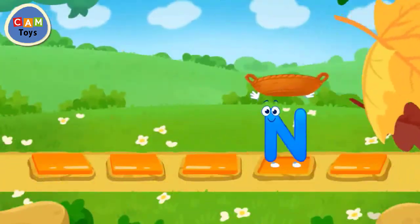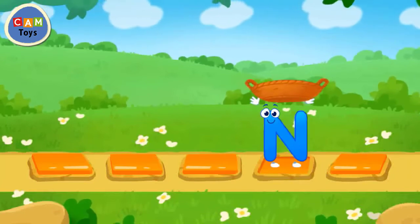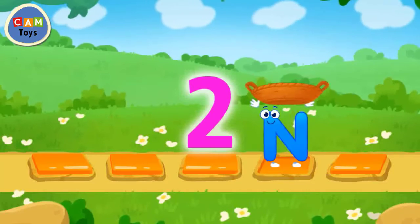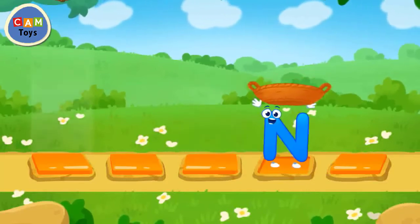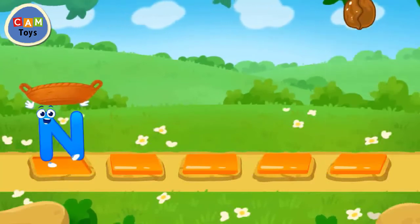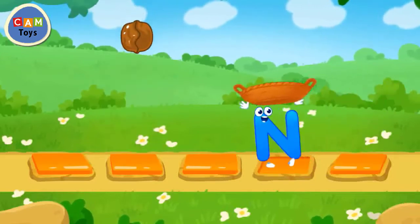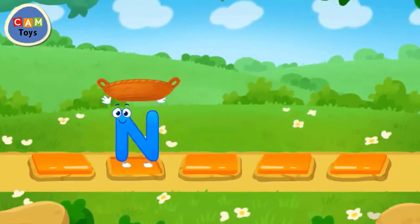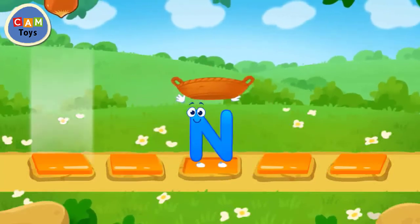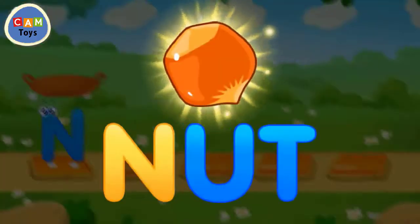Let's help the letter catch the nuts. Tap on the stone to make the letter run onto it. Catch a nut in a basket before it falls. 3, 2, 1. Catch. Ready? N, nut.